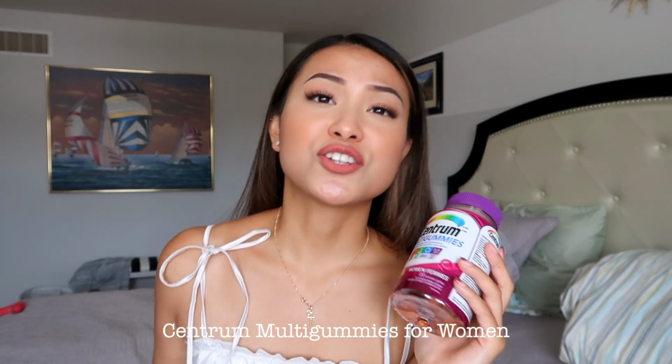And I actually started off with taking those beauty supplement vitamins or whatever. Did I really notice that much of a difference to pay like $60 for a tiny little bottle? No. So I decided to go on Amazon and just pick up some normal vitamins. Now this is the Centrum Multi Gummies for women, all right? It has 130 gummies in each package. I take 2 a day. They're really yummy. This is like my 3rd bottle, okay?